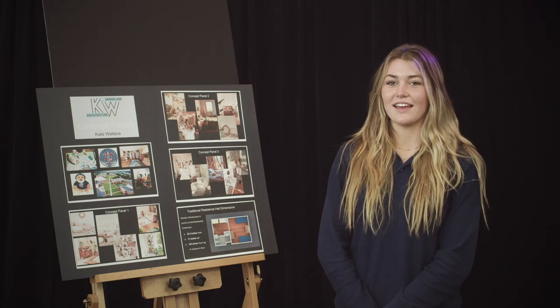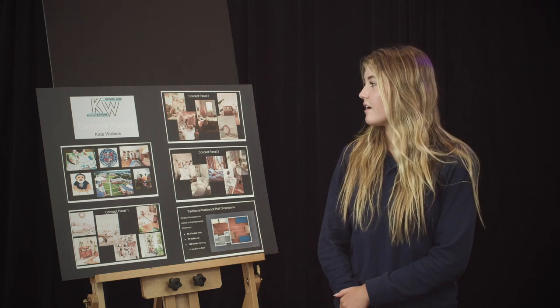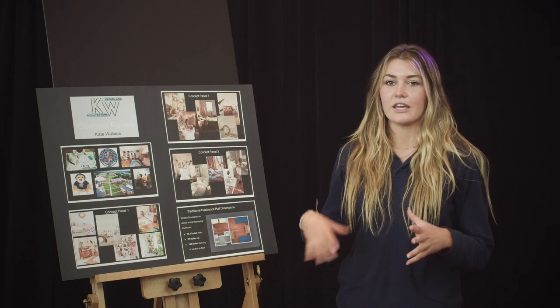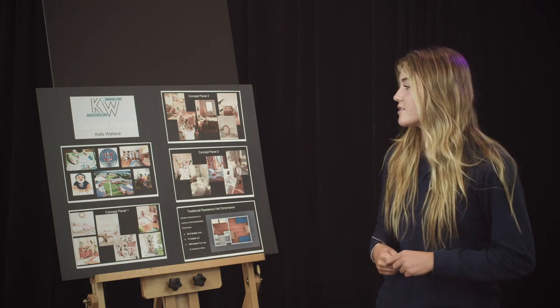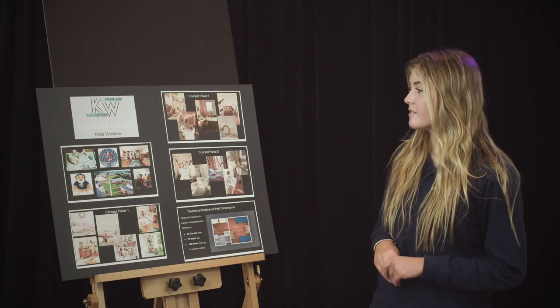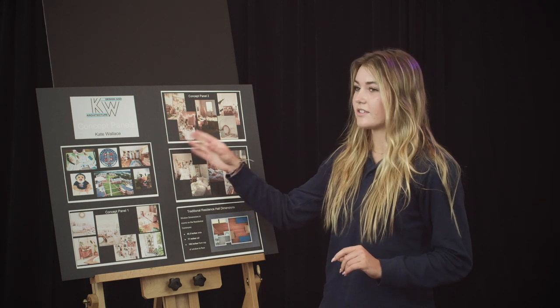Hi, I'm Kate Wallace, and I'm in Mrs. McFaden's architectural design class. For this assignment, we were supposed to design our dream dorm room for our future ideas. And so I started off with my concept panels, and I put down that I was looking into Liberty.